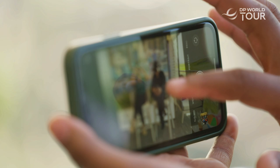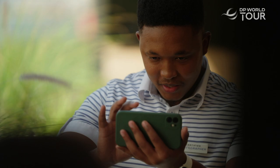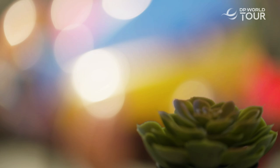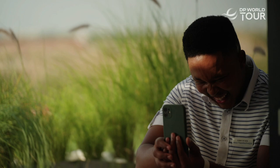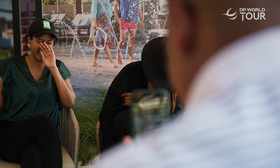First, I'm going to make sure the phone camera settings are correct. Next, I consider the framing. What is in the background? What is in the foreground? What is my focus? You also have some fun props, so feel free to use them as you see fit. Next, how shall I interact with my subjects to put them at ease? In order to get a natural shot, they need to feel comfortable.